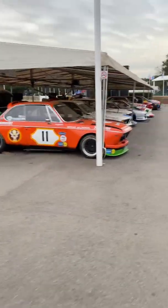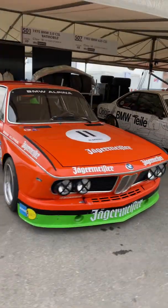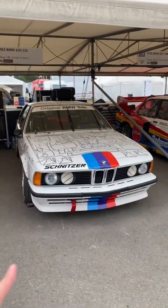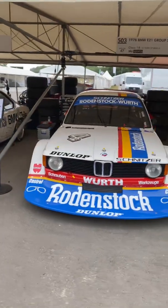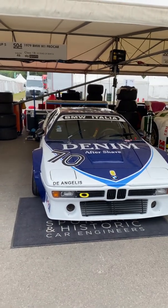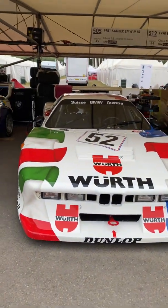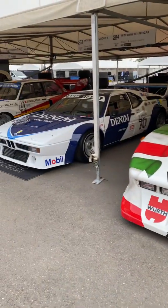So today there would have been a lot of people, but now I have it all to myself. Jägermeister. Good branding, good branding. The Batmobile, the '75 3.0 CSL, and then we've got a 635 from '83, a '78 E21 Group 5 car, and then of course the BMW M1 Procar from '79, which then Sauber took in '81, and I love that livery. And there's a lot more aero compared to that one over there.